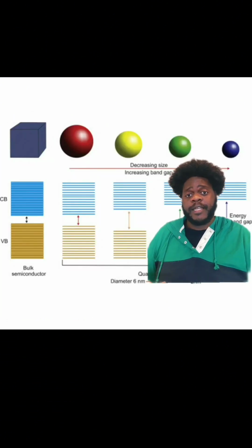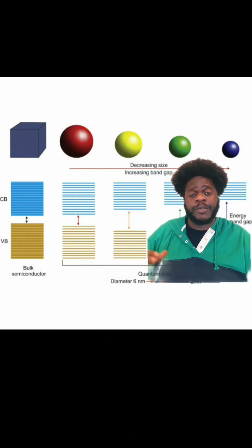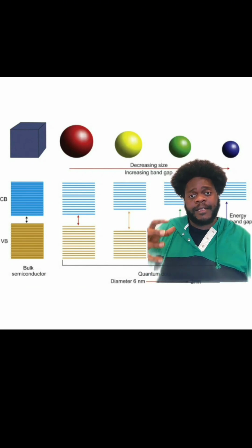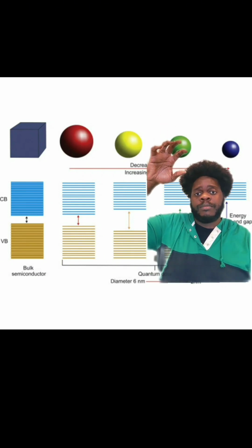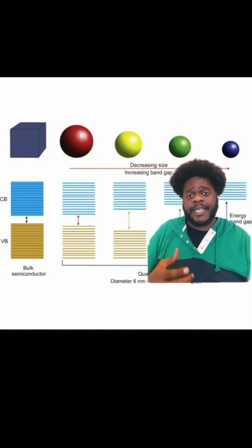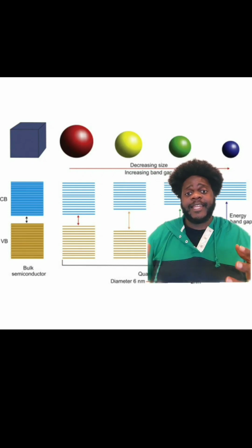If you remember from chemistry, materials have a valence and conduction band, and electrons can occupy different energy levels within those bands. With quantum dots, what happens is when you have a high energy photon come in, it can excite an electron from the valence band to the conduction band, and then that electron will decay back to the valence band. But when it does that, it releases an energy. And the energy that it releases is the energy of the distance between the valence band and conduction band, and that's called the band gap. The energy that it gives off is in the form of a photon or light.